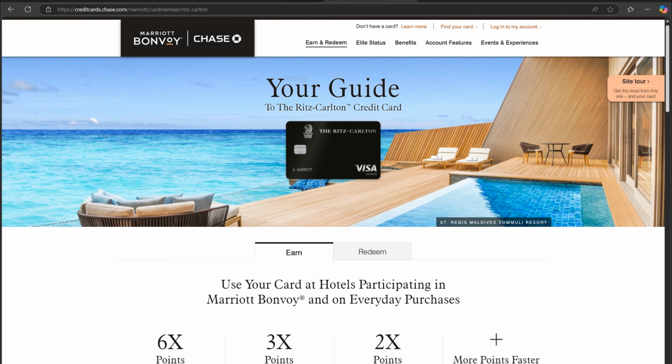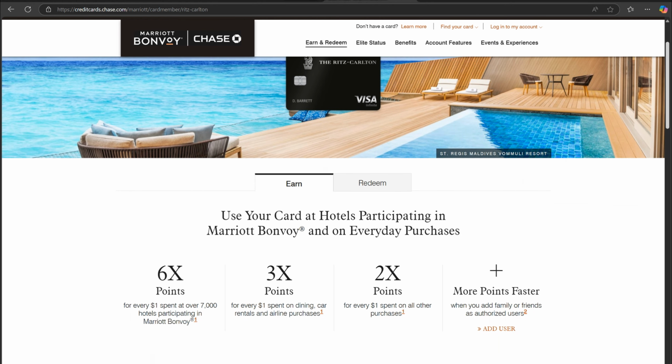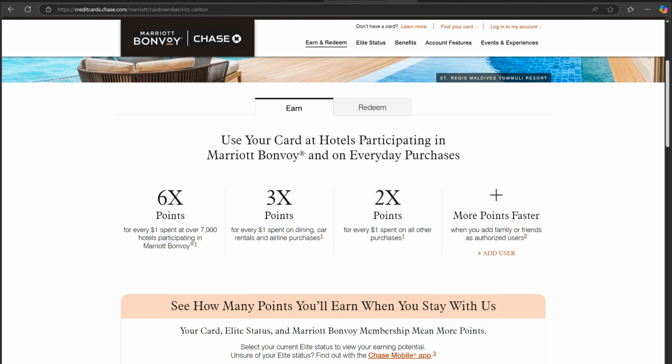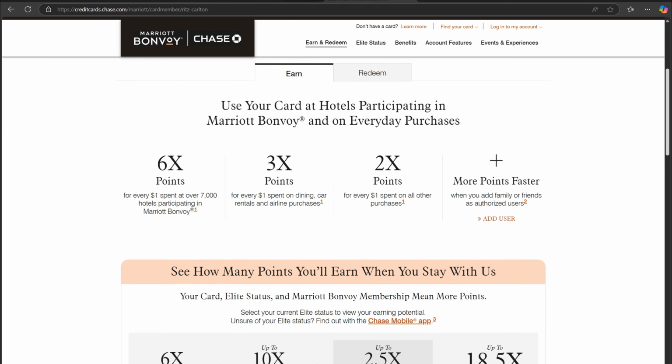This card, issued by Chase, is part of the Marriott Bonvoy program, which means you will earn points not just on Ritz-Carlton properties, but across the entire Marriott portfolio. The annual fee: $450. Yep, it's steep, but wait till you hear what you get.